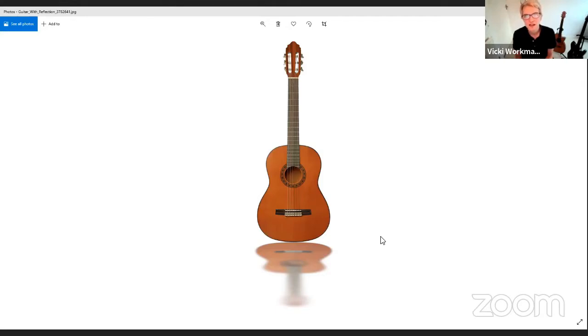So these are generally the sorts of guitars that younger kids start on, mainly because they're relatively cheap and easy to find, but also because the neck is a little bit wider and the strings are a little bit softer. So if kids are trying to press their fingers down on the frets, it won't hurt as much as it will if they're using a different type of guitar.